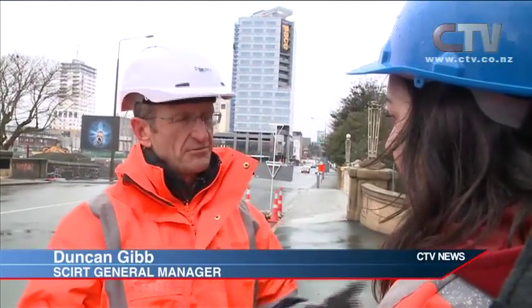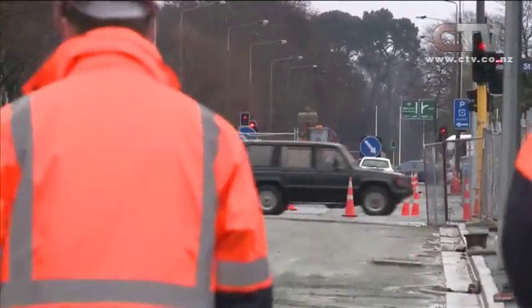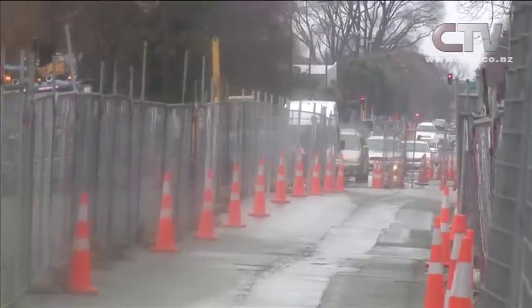We're on track, in fact, a little bit ahead of where we wanted to be. SCIRT are just about to clock the halfway mark, which includes repairing 62 kilometres of road, 43 kilometres of wastewater pipes, 15 bridges and 9 pump stations.